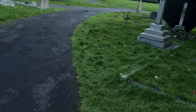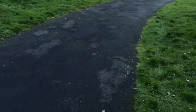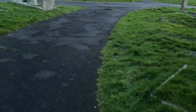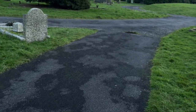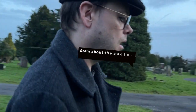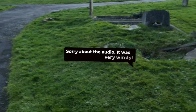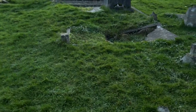There's a little baby one over there. Right, out of respect, we're not going to show that, but that always upsets us every time we come across children's graves. I mean, obviously, children die. It's a sad fact in life. But it's still... forget what I just said. Back there, look. There will be more behind you.